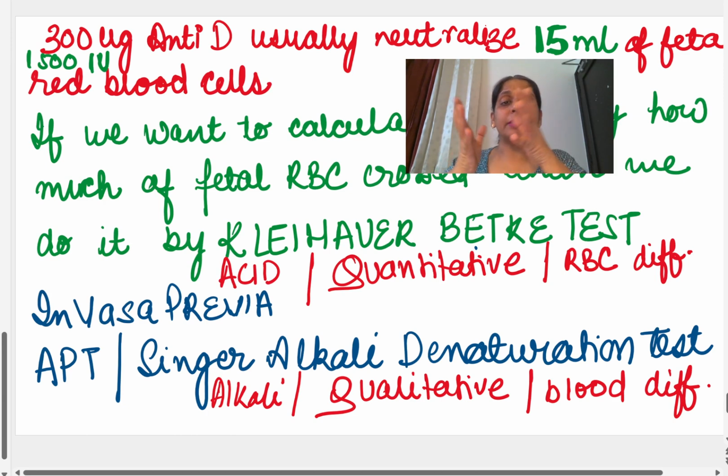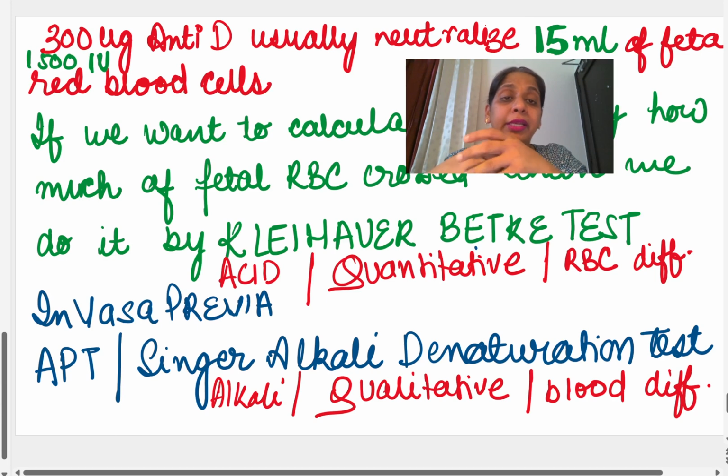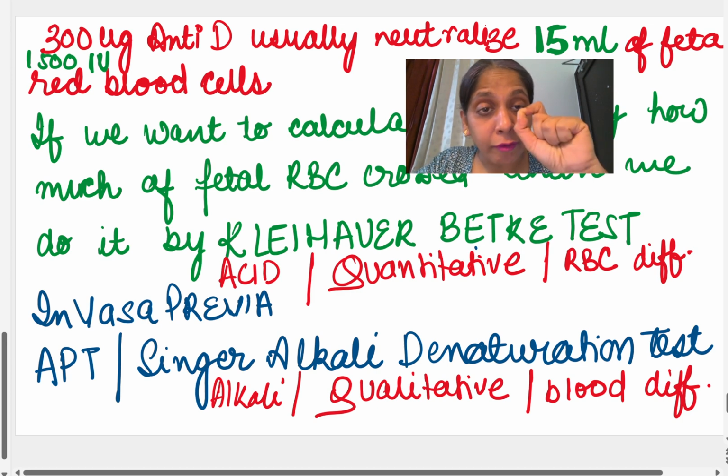For example, if there is massive antepartum hemorrhage, or if there is a lot of bleeding in chorionic villus sampling or other procedures, then there are chances that more than 15 ml of fetal red blood cells have gone into the mother's blood. Now we have to calculate how much has gone. So this is a quantifying test, where we calculate the fetal red blood cell volume.